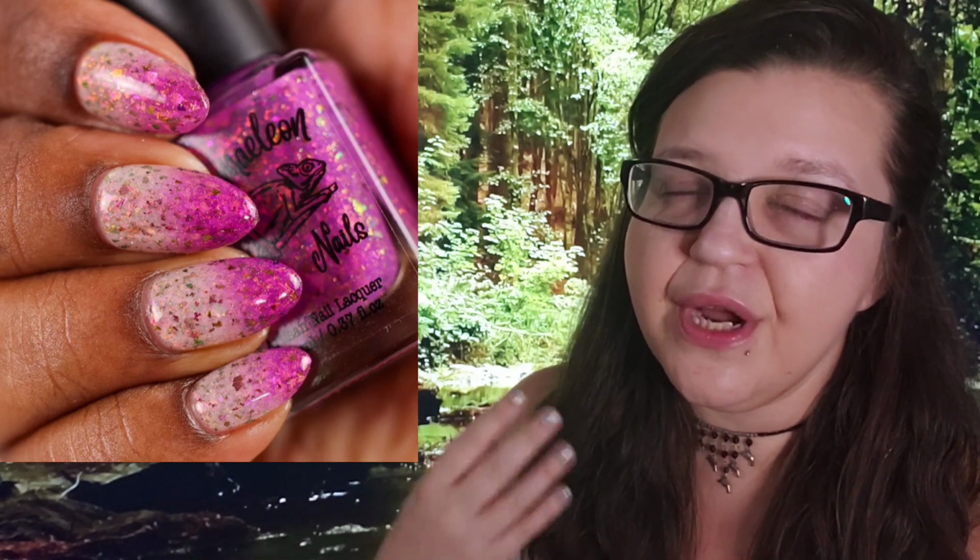This next polish is an absolutely stunning thermal polish. This one is Chameleon Nails, Daughter of the Old Kingdom. This is a magenta to colorless thermal. However, the colorless does have a lilac hue when transitioning. It's filled with UCC flakes and iridescent flakes shifting from pink to orange to green, finished with a scattering of golden reflective and golden hollow glitters.